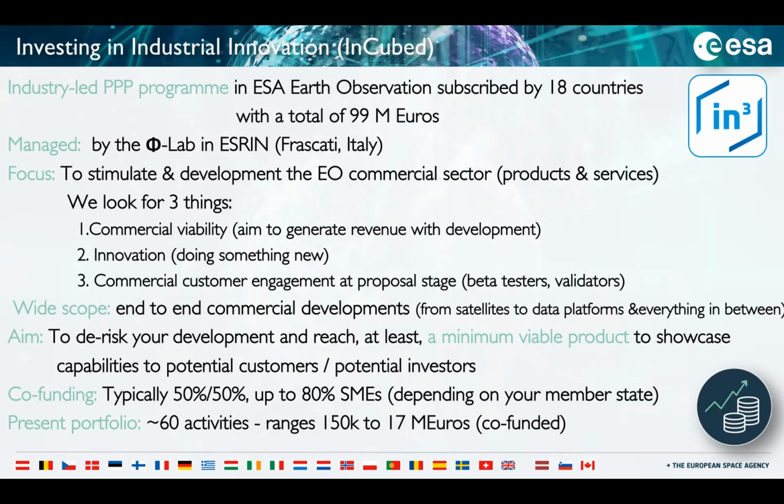And also, we're looking for commercial customer engagement at proposal stage. So commercial customers can be there in terms of beta testers or validators. There can be letters of interest, letters of support, but there has to be that commercial focus. And we have 4 examples after this presentation: 2 upstream, so 2 satellite developments, and 2 downstream, which we'll explain a little bit more in detail.